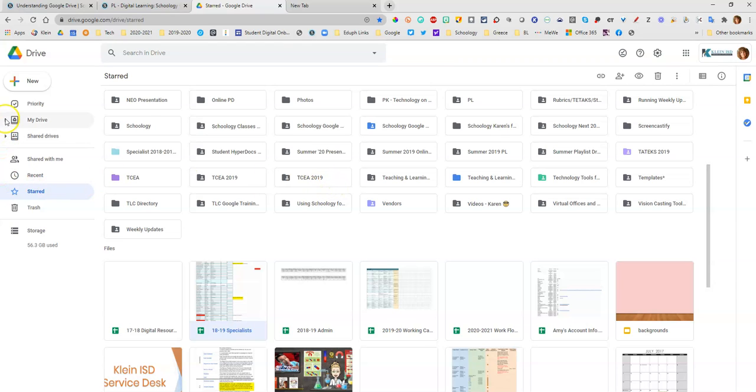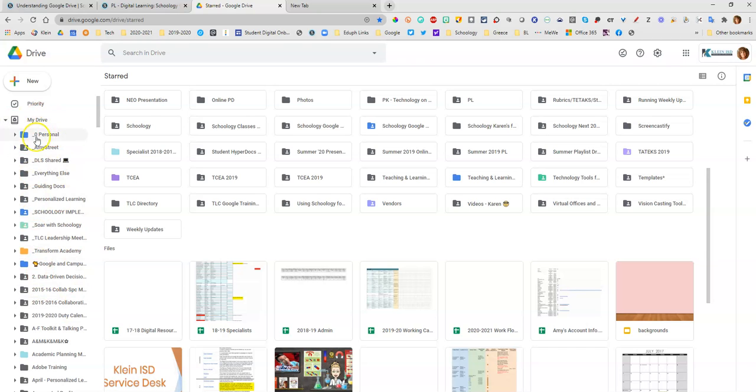Another thing that I can do is I can click on this little caret right here, and this will expose or expand all of my folders. And it's taken a minute because I have so many. So you see my folders that are expanded. I can also click and hold and drag these loose documents and drop them into folders if I need to. So those are some great tips on how to organize your Google Drive.